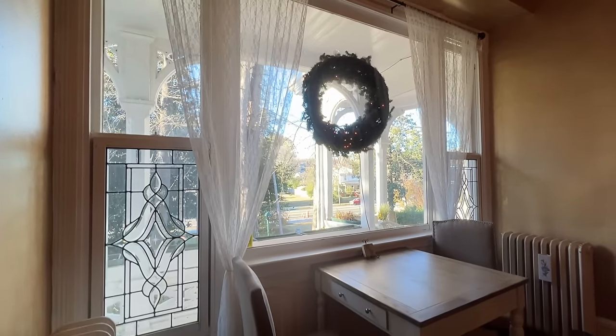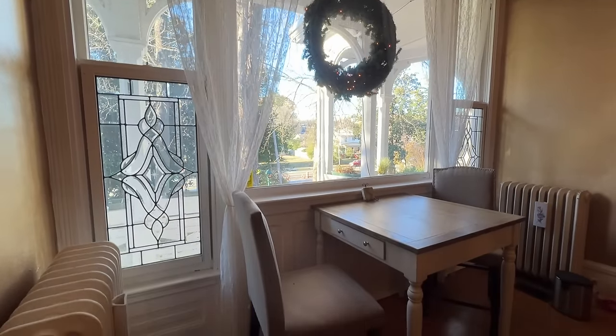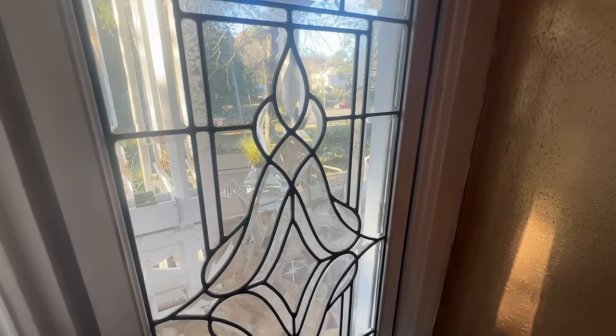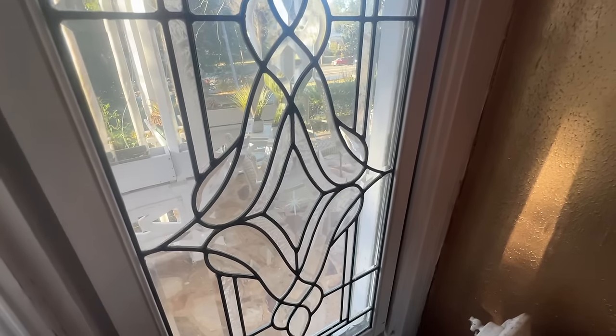You get gorgeous green space and then what would have been a main drive where everyone would have been promenading up and down. So you would have been able to see and be seen outside, and you would have been able to see and be seen inside because of the size of this magnificent window.